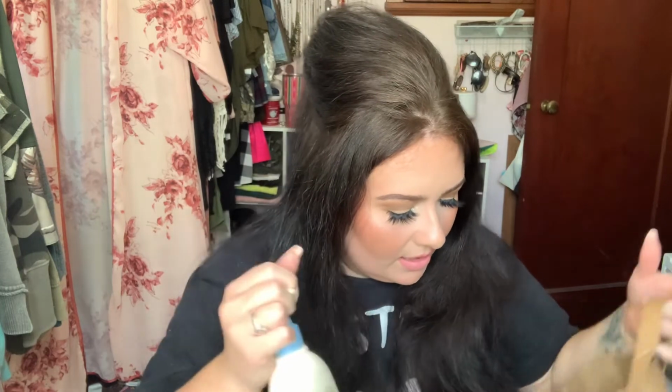Last thing is this Aveeno Daily Moisturizing Lotion, Sheer Hydration, Nourishes Your Skin. I really like this lotion. I've got a different Aveeno lotion back there that I don't like.